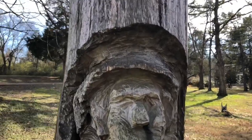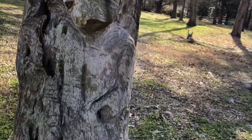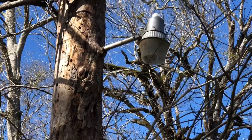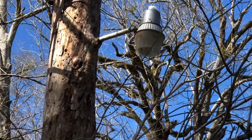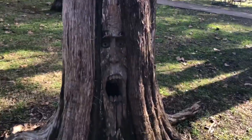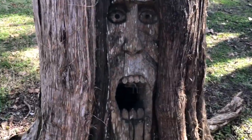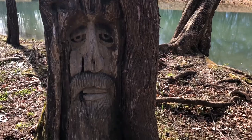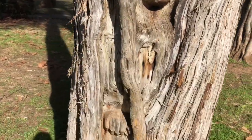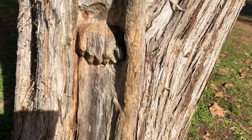I don't know if that's completed yet or not. They've taken a light and affixed it into the tree. He's not happy about something. Somebody made him mad. Into the side of this one. And he even carved two into the side of that tree. He's got a pretty awesome mustache rocking there. And he even added a hand down here.